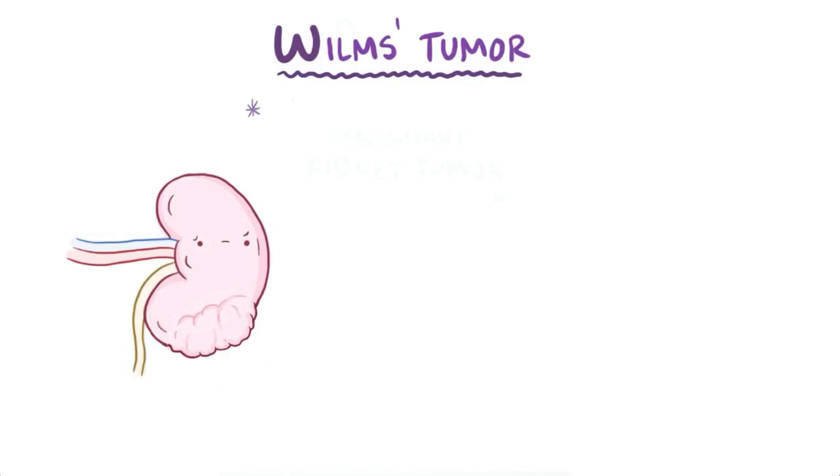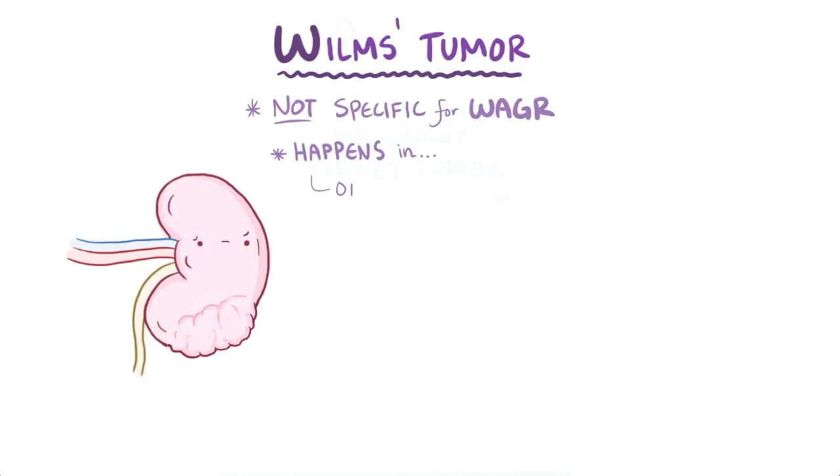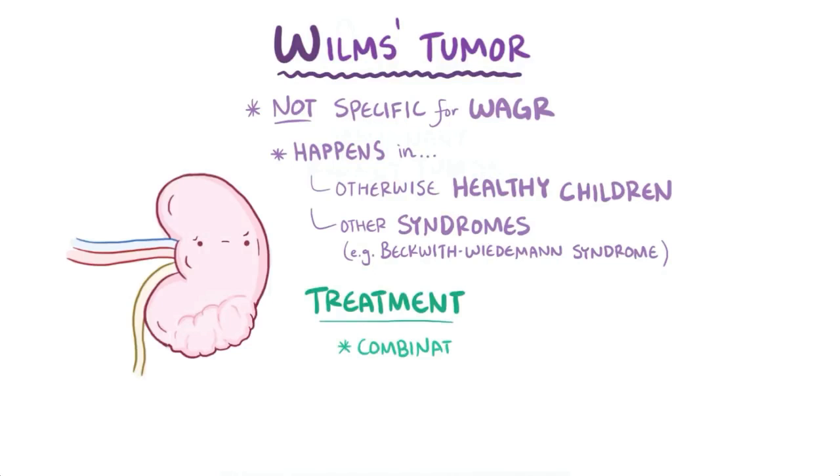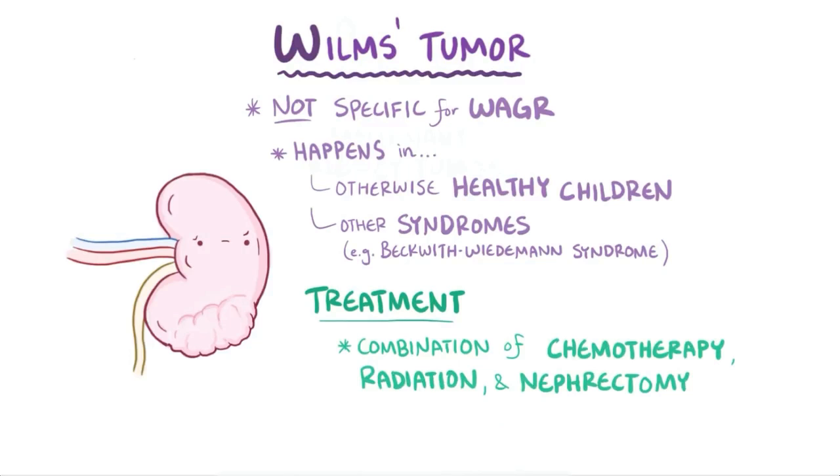It's worth noting that Wilms tumor isn't specific for WAGR syndrome. In fact, it most commonly happens in otherwise healthy children. And it can also be part of other syndromes, like Beckwith-Wiedemann syndrome. Fortunately, Wilms tumor is also treatable, and has a fairly high cure rate when it's treated with a combination of chemotherapy, radiation, and nephrectomy, which is removal of the kidney.